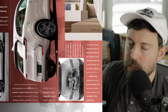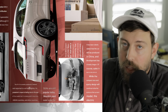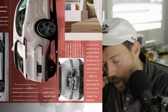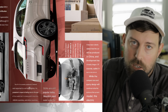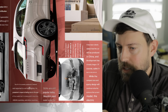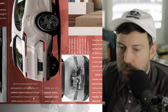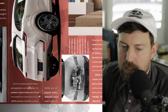Now, if you guys remember recently, Mazda is investing like $100 million or so into Thailand to build the next generation CX-3, or if they decide to call it the CX-30 for the global market, that's a possibility. It could be completely different from the CX-30 for the United States. The CX-30 for the United States is built in Japan and Mexico, and I don't know how many other markets get that. I think they said in Europe they get the CX-30, but I would assume they might also get the CX-3. So they're saying the CX-3 is currently produced in Thailand and exported to various regions. Its presence in Japan is fading due to the age of the model, but is being sold in Australia, the Asian countries, or the Oceania, Southeast Asia, etc.